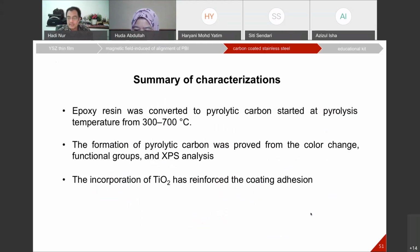This is a summary of the characterization. Epoxy resin was converted to pyrolytic carbon, starting at pyrolysis temperatures from 300 to 700 degrees Celsius. The formation of the pyrolytic carbon was proved from the color change, functional groups, and also XPS analysis. The incorporation of titania has reinforced the coating adhesion. This is very important. Why? If you add the titania, the coating is very good.